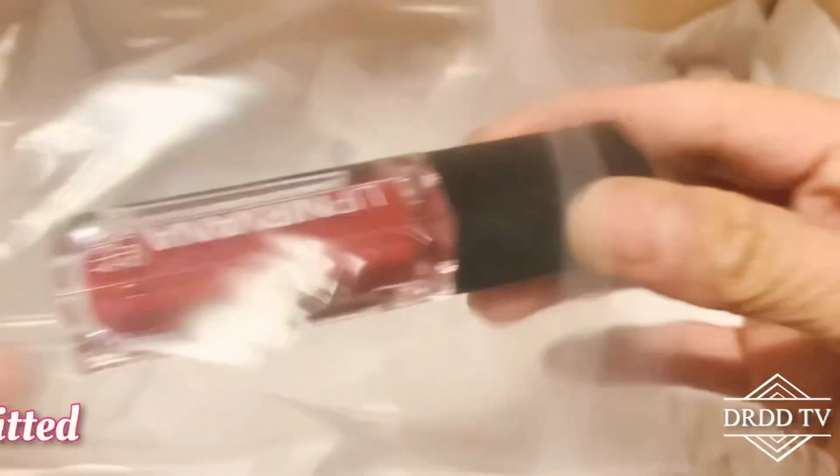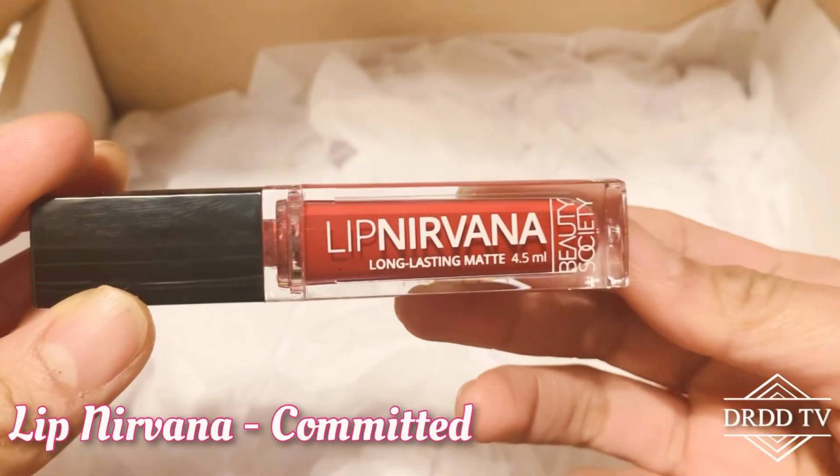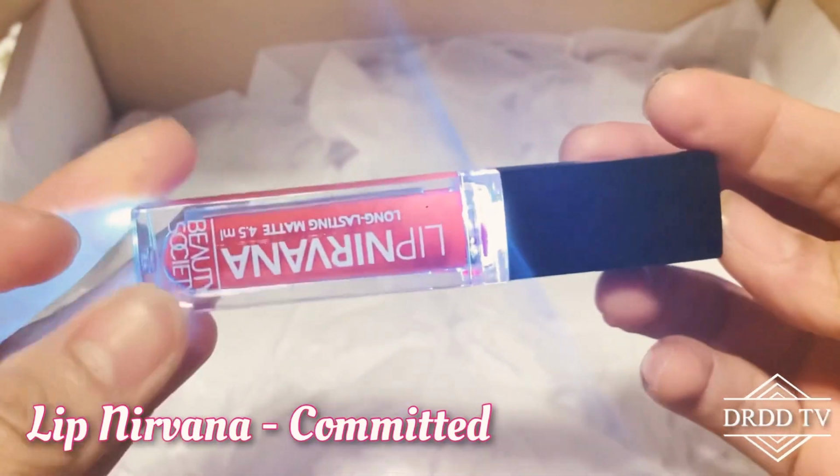The last but not the least is Lip Nirvana. It's a matte lipstick and it has a mirror and an LED light, and the shade is Committed.